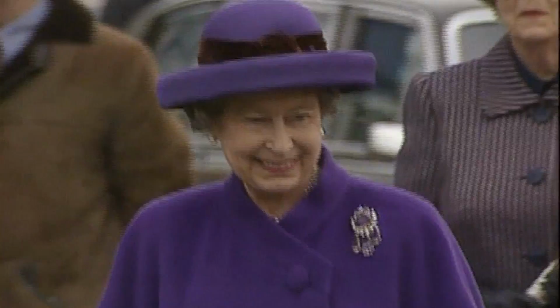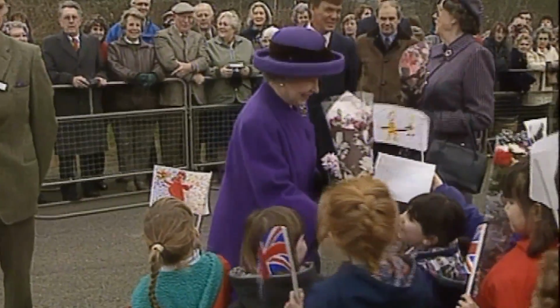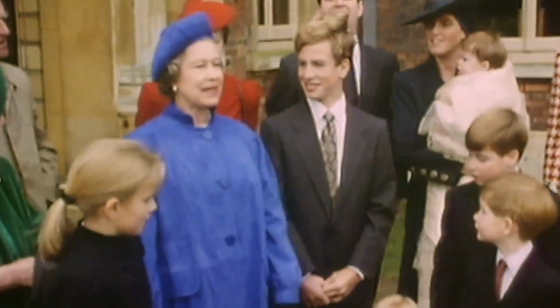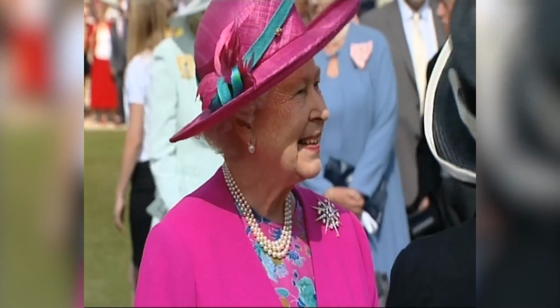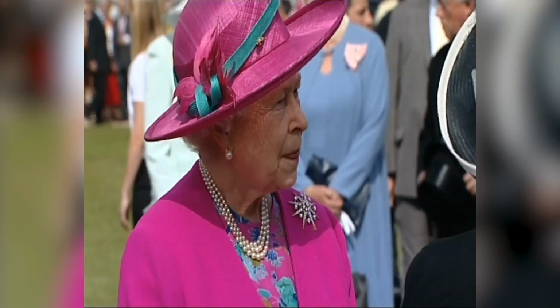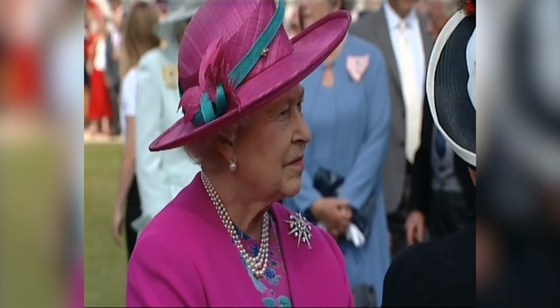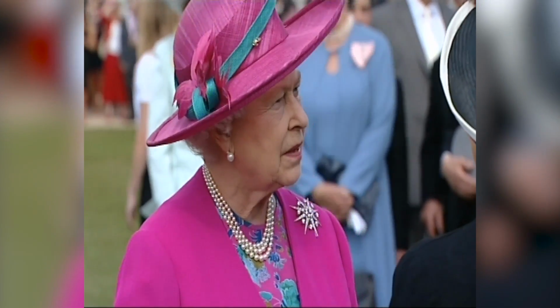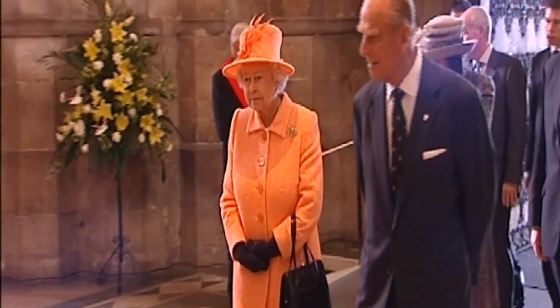The 1990s onwards were all about staple pieces and the signature look. Bags and shoes remained largely the same, but there was an ever-changing supply of bold, crowd-pleasing colours, finished with impressive millinery. And since then, the Queen has essentially stuck to one simple uniform: a bright, solid-coloured skirt suit or long coat, paired with matching hat.